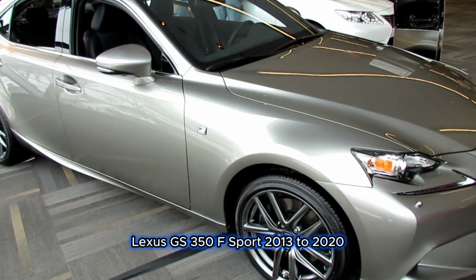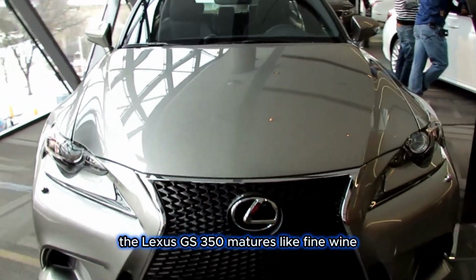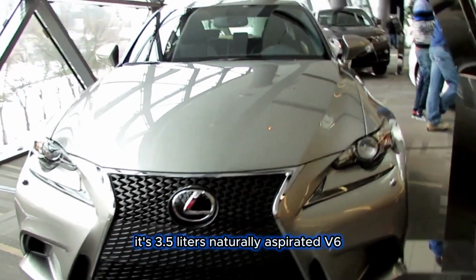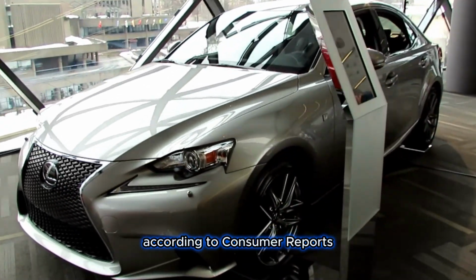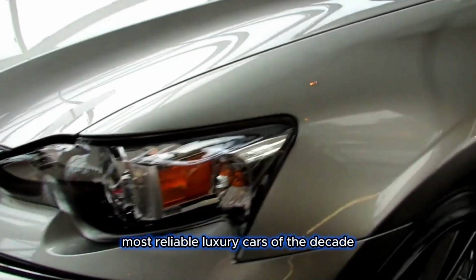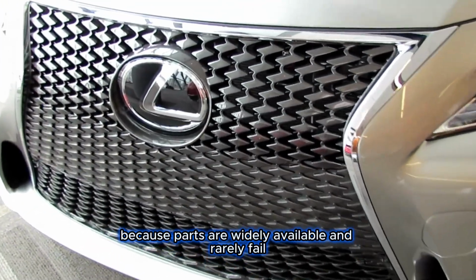Lexus GS 350 F Sport, 2013 to 2020. While many luxury sedans age like milk, the Lexus GS 350 matures like fine wine. Its 3.5 liter naturally aspirated V6 regularly crosses 300,000 miles with minimal repairs. According to Consumer Reports, the GS consistently ranks among the top 10 most reliable luxury cars of the decade. Insurance costs are also below average because parts are widely available and rarely fail.